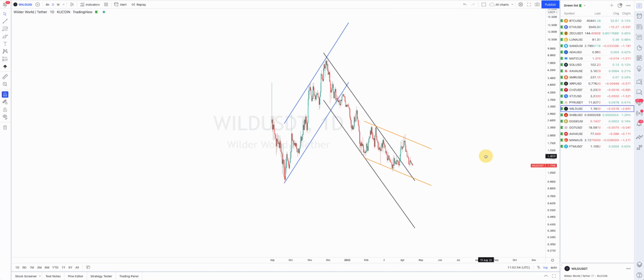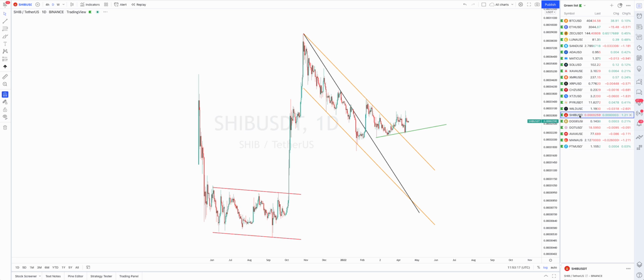While the world, the game coin, that golden top band has to be broken for a major run. The break of the black bull flag was very promising, but that golden top band held. It has to be broken to the upside, and that level is around 170, 180. So it has to break that level for a good run.